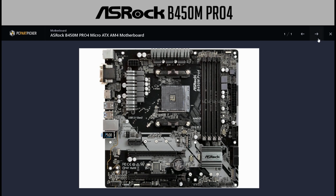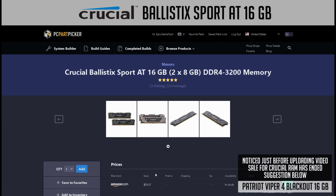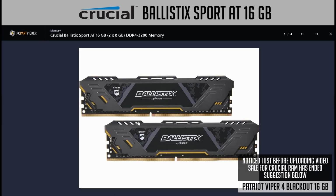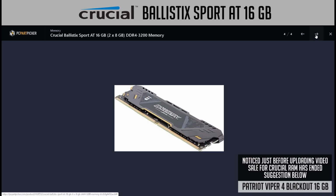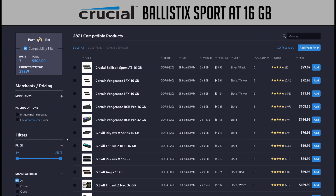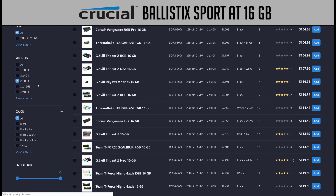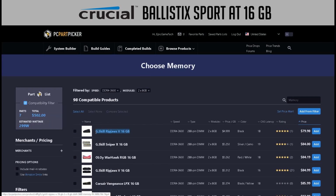Next, we have memory. This is a Crucial 16GB kit. It's DDR4 3200, which is good for Ryzen 2000 series CPUs. It's only $59 on Amazon right now, but in case your budget can stretch a bit, take a look at 3600 MHz kits, since they are a bit more future-proof. But keep in mind, you will pay around $25 more.